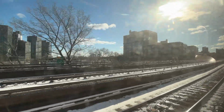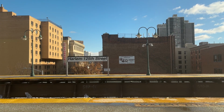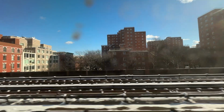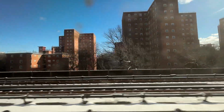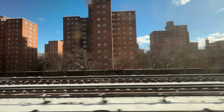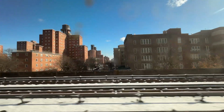This station is Harlem 125th Street. This is the train to Grand Central. The next station is Grand Central. After one last intermediate stop at Harlem 125th Street, our train travels the final 83 city blocks to Grand Central Terminal in Midtown Manhattan.